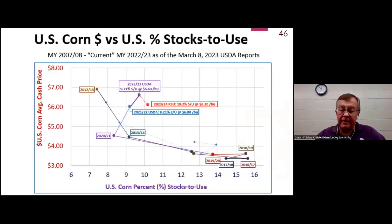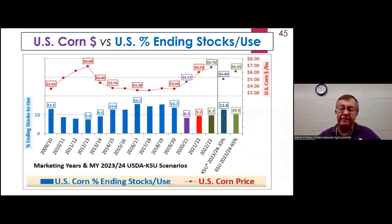And just some other things you can see here. The USDA said projected 570 for corn prices. If you actually plug in their 12.8% stocks to use and see where it hits, my own thinking, I'd put that closer to $5. 570 is where they've got, but they also have a 181 and a half bushel yield.